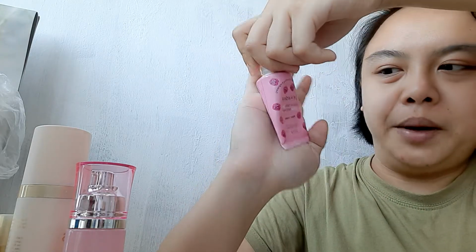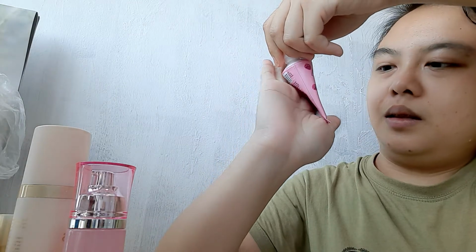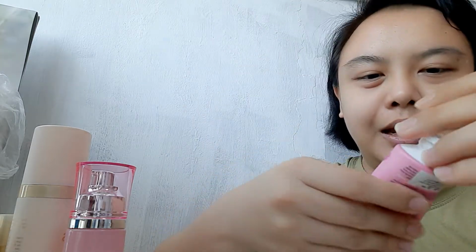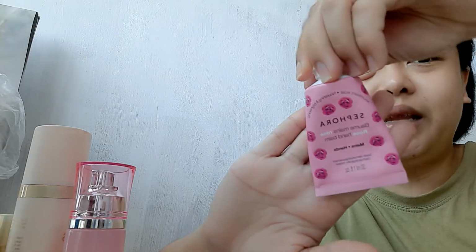And the next one I have is the Sephora Rose Hand Balm. It's dermatologically tested. It's quite a small bottle, only 30 ml, but it's my favorite scent because the rose scented is damn nice. It's really very nice.